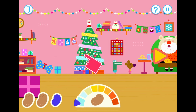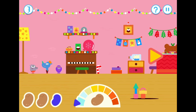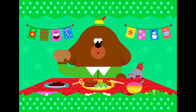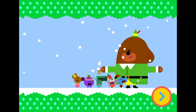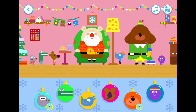Move your finger to look around. My potato senses are tingling. You found it! Well done, Rolly. You've earned your Christmas badge! Yay! Just time for one more thing. Duggee hug! Clarence seems pleased with that potato. Clarence's Christmas spirit is coming back.